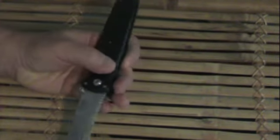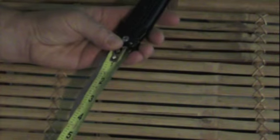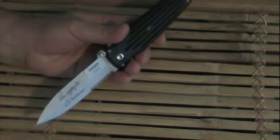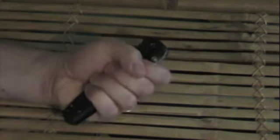It is a very large knife. Let me measure this blade for you. I'll get out my tape measure. And I'm getting about 4.5 inches for that blade. So it's a pretty stout blade and a very large handle. The handle itself, let me close this up. The grip itself, in my somewhat large hands, still is a handful.